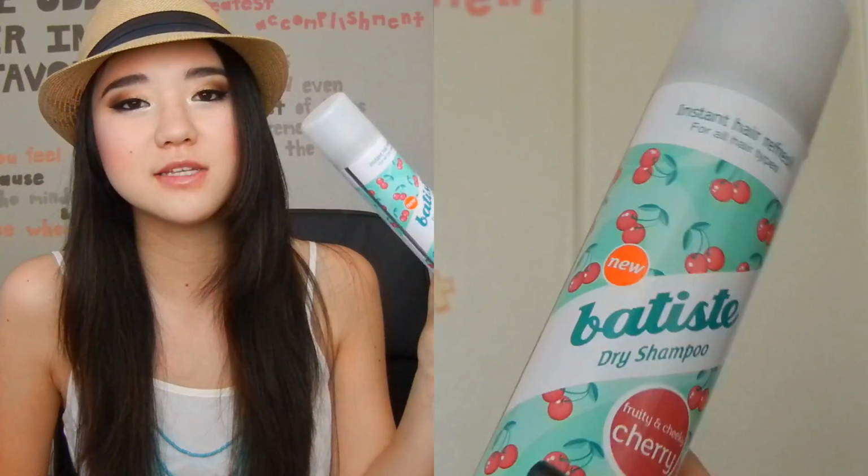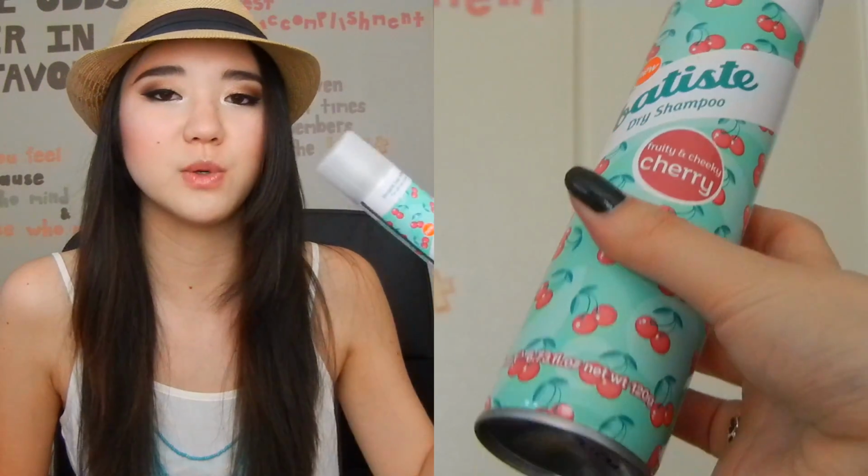Yay! Okay. I have one last favorite. It is the Batiste Fruity and Cheeky Cherry Dry Shampoo. And to be honest, I don't really use this particular one for the typical dry shampoo purposes. I'll even use this on clean hair because it smells so good. Whoa. Why did that just happen? Okay, well then. It just smells so wonderfully nice.